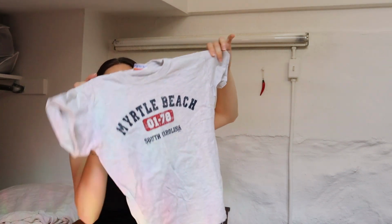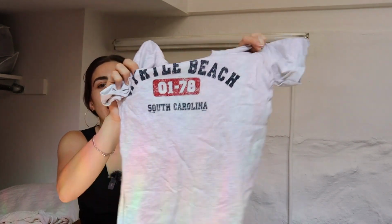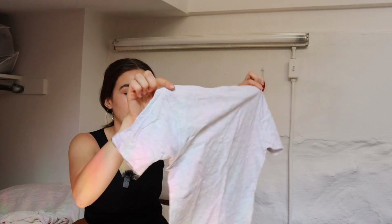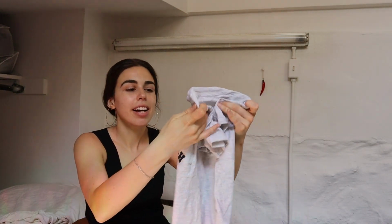Then the one graphic tee I have is this little gray Myrtle Beach block print baby tee. Has these fun little numbers. I just love the colorway, the pale gray with the navy and the red. This feels very, again, like old school kind of prep to me, like old J.Crew vibes. Again, originally from the kids section, and the fit of it is perfect.